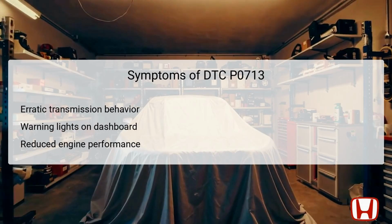Various symptoms can indicate the presence of the DTC P0713, and recognizing these can aid in timely repair. Erratic transmission behavior is common. The vehicle may experience unexpected shifting or difficulty engaging gears, affecting overall drivability. Another prevalent symptom is warning lights illuminated on the dashboard, signaling potential faults with the transmission system.